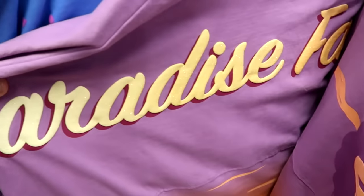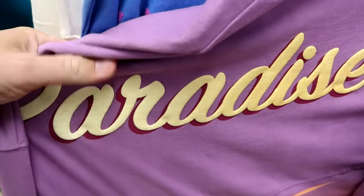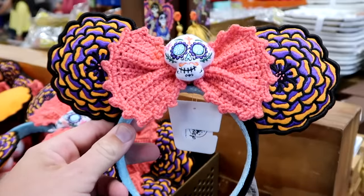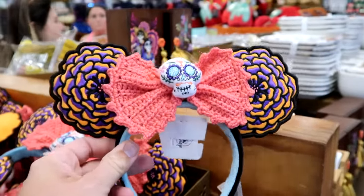And then the backside has your Paradise Falls, which is really cool because these are really sparkly on the back. Then you do have a graphic of Kevin. I do want to show you guys some of the Coco merchandise that they have, because they have a huge selection at both outlets right now.